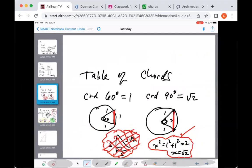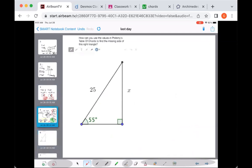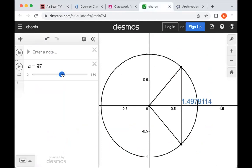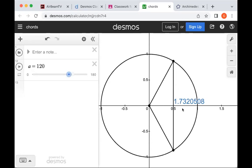Right, currently we have only 3 chords. And by the way, when I come over here and I go to chord 120, we see it is square root of 3. But aside from those 3, we don't know any, so currently I have a list. Chord 60 equals 1. Chord 90 is equal to the square root of 2, which is about 1.4. And chord 120 is equal to the square root of 3, about 1.7.